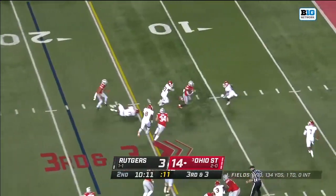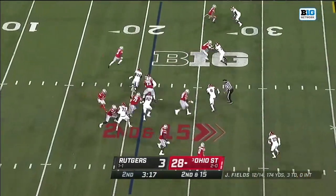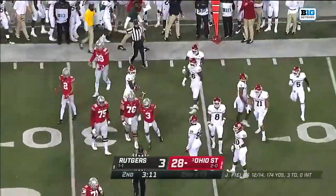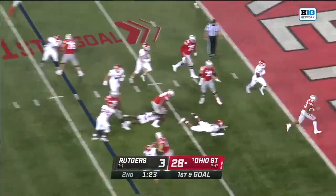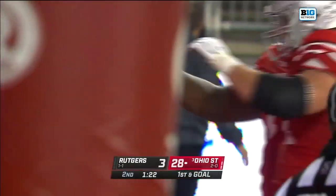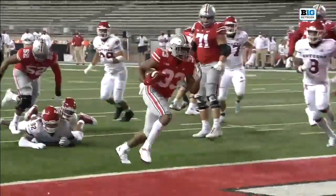Big hole for Sermon. Takes advantage. So now second down at 15. And out across the 30-yard line. Good read here. Hands it off. Master Teague does the rest. 225-pound back goes rolling into the end zone. Get another look at the touchdown run. Master Teague doing a nice job working off of Josh Myers, the center's block.